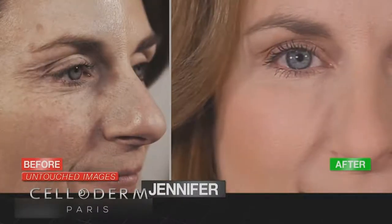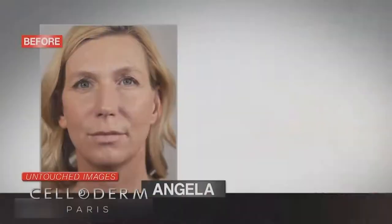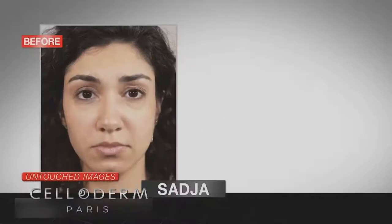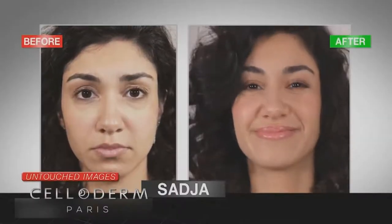The swelling underneath my eyes is completely gone, the puffiness. My crow's feet are barely visible. It is amazing. I've never seen anything like this. Celaderm will give you a youthful and radiant appearance. With Celaderm's unique formula in a safe, effective way, you can have the skin you've always wanted.